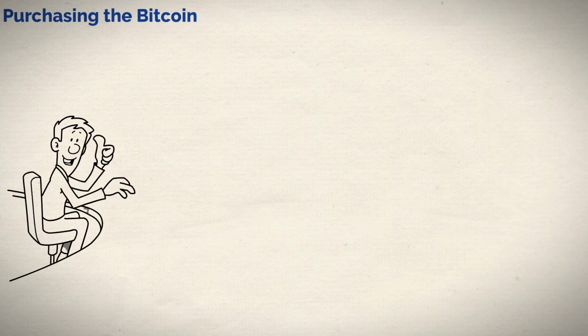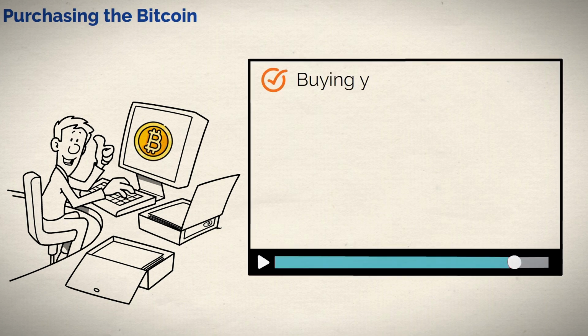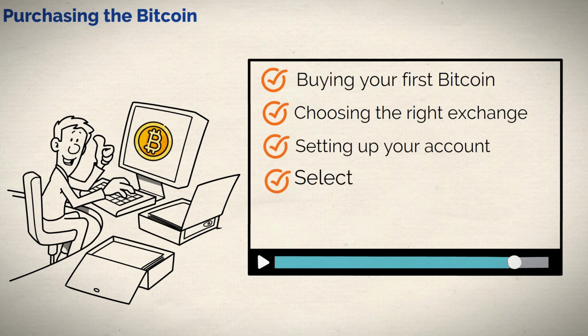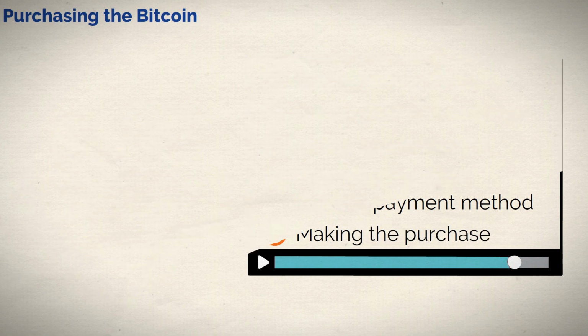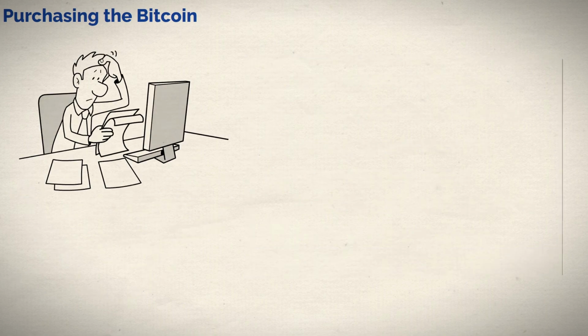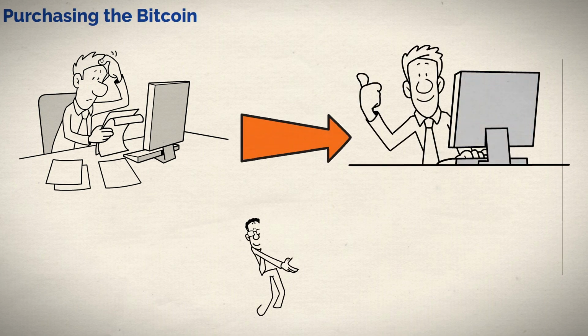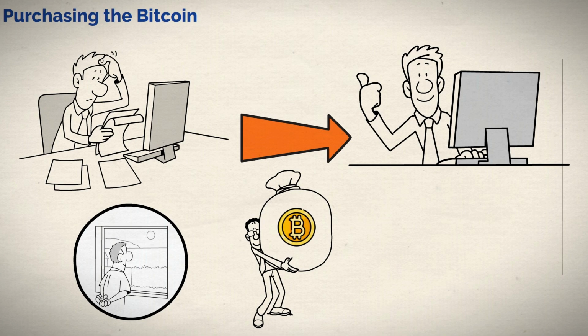To recap, congratulations on taking the first step towards becoming a part of the Bitcoin revolution. In this video, you saw each step of buying your first Bitcoin, from choosing the right exchange, setting up your account, to selecting the most suitable payment method, and finally making the purchase. Remember, it's completely normal to feel overwhelmed at first, but hopefully you can see it's actually a straightforward process. Investing in cryptocurrencies is exciting, but it's also important to remember that it comes with its share of risks. Be patient, stay informed, and never invest more than you're willing to lose.